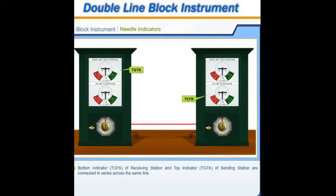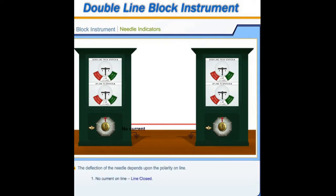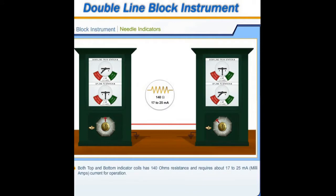Bottom indicator TCFK of the receiving station and top indicator TG/TK of the sending station are connected in series across the same line. The deflection of the needle depends upon the polarity on line. No current on line refers to line closed. Negative on line refers to line clear, and positive on line refers to train on line. Both top and bottom indicator coils have 140 ohms resistance and require about 17 to 25 milliamps current for operation.